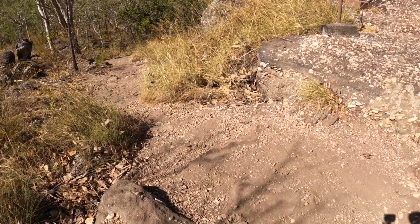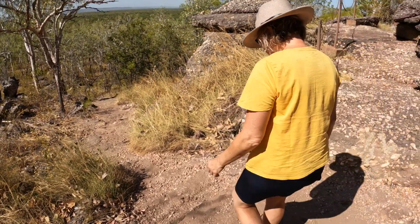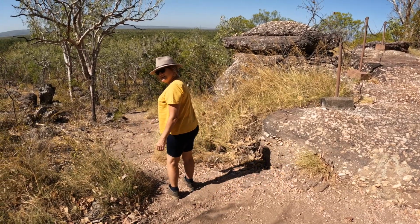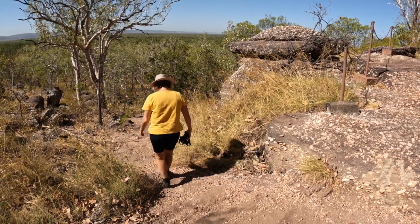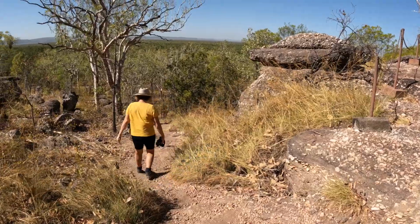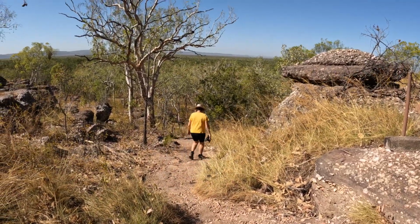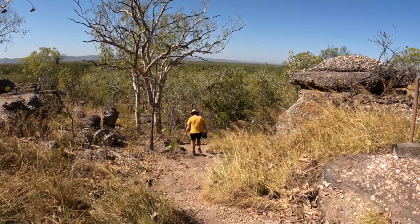Pretty loose tracks. There's a fair chance that Indiana will go down on her ass on the way down. What? Really? We'll see if we can capture that. It'll be for the funny home bloopers. She's going to prove me wrong.